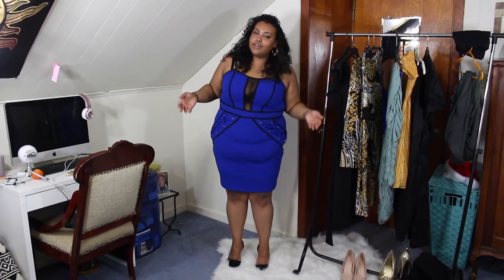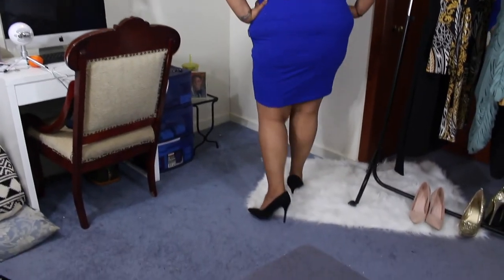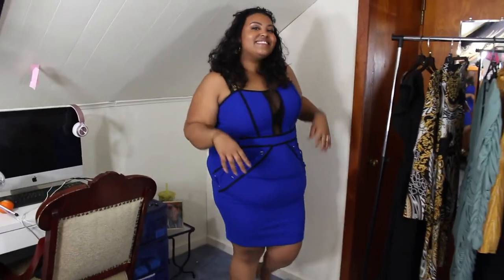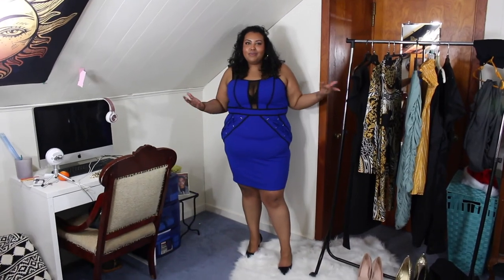Definitely form fitting. It is bodycon, so just be aware if you go to order it, it's bodycon. This is in a size 2X, I believe, as well. I'm pretty sure I got everything in a 2X. I'll double check. When I list everything below, I'll let you guys know. But as you see, the classic black pump has carried me through all of these outfits pretty much. You can't go wrong. Yes, I am loving this dress. I think paired with a really cute moto leather jacket, it would just be pretty bad.